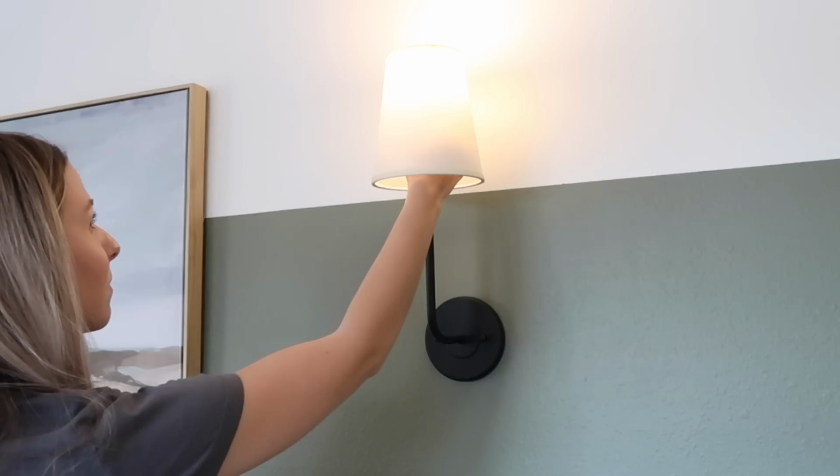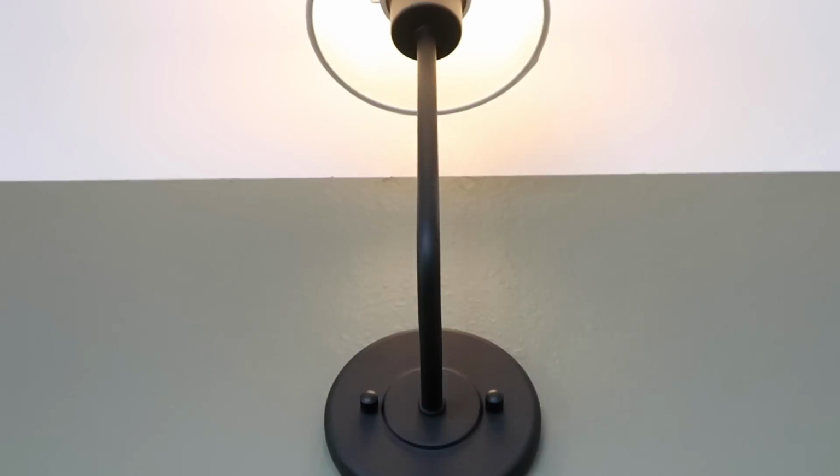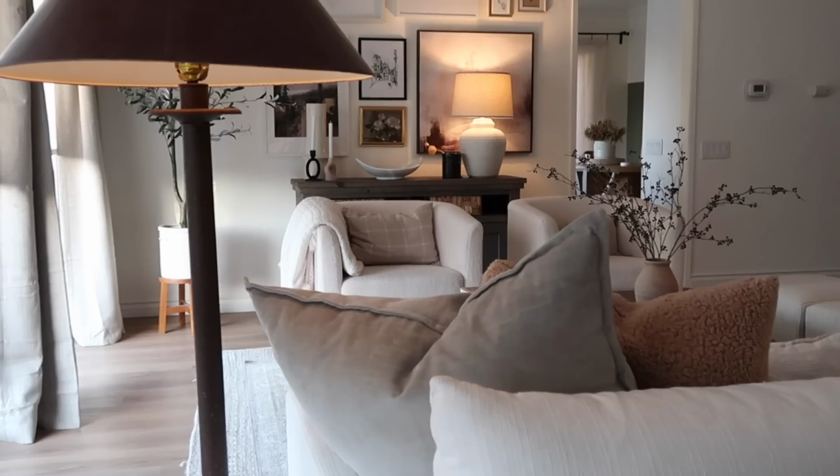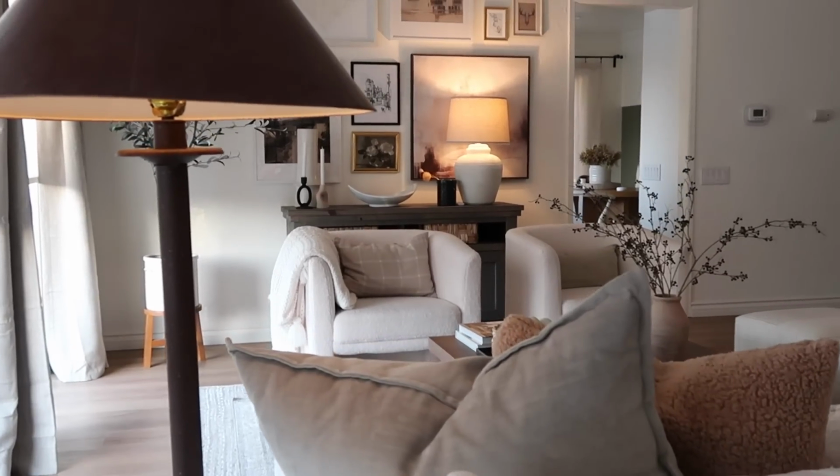So if you want to add some decorative touches around your home with ceiling lights, pendant lights, wall sconces, lamps, but you don't want to do any hardwiring, you can get these light bulbs and make it look like a functioning working light.